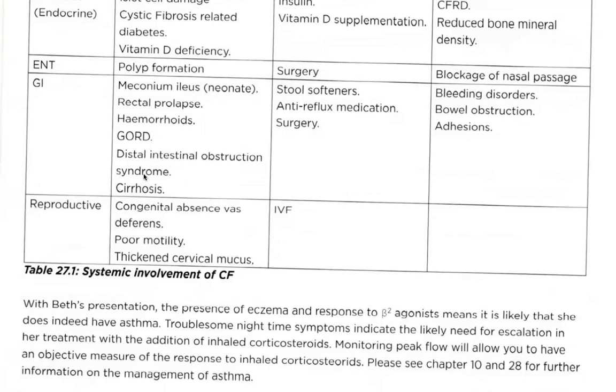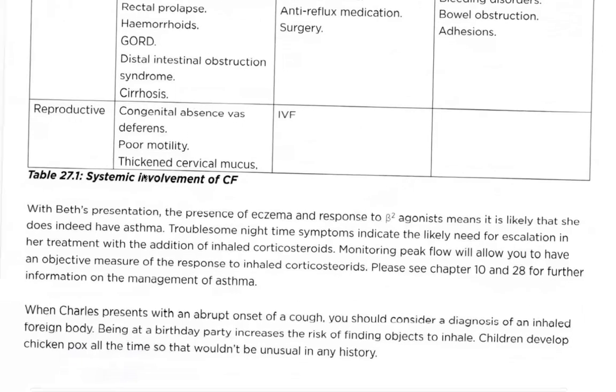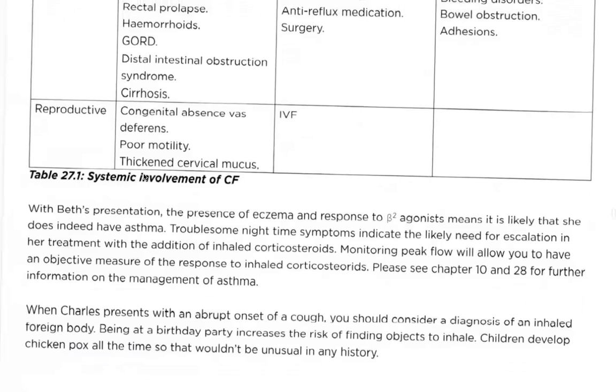IVF is the treatment. With Red's presentation, the presence of eczema and response to beta-2 agonist means it's likely that she does indeed have asthma. Troublesome nighttime symptoms indicate the likely need for escalation of treatment with the addition of inhaled corticosteroids. Monitoring peak flow will allow you to have an objective measure of the response to inhaled corticosteroids. Please see chapter 10 for further information on the management of asthma.